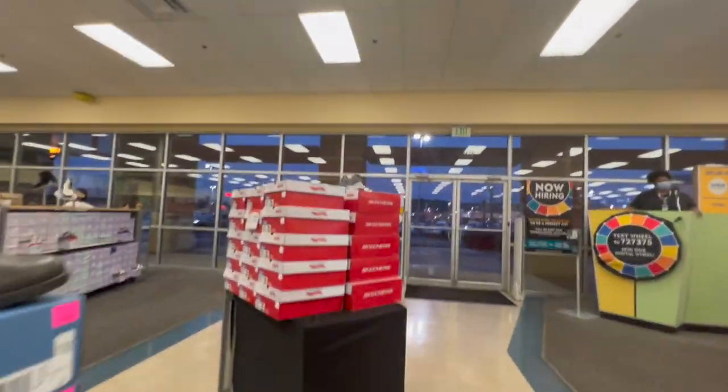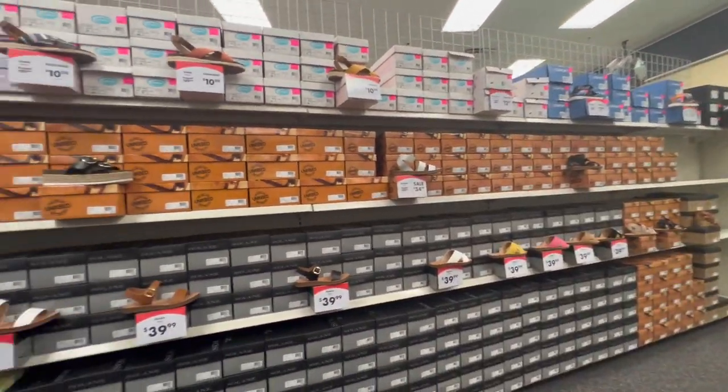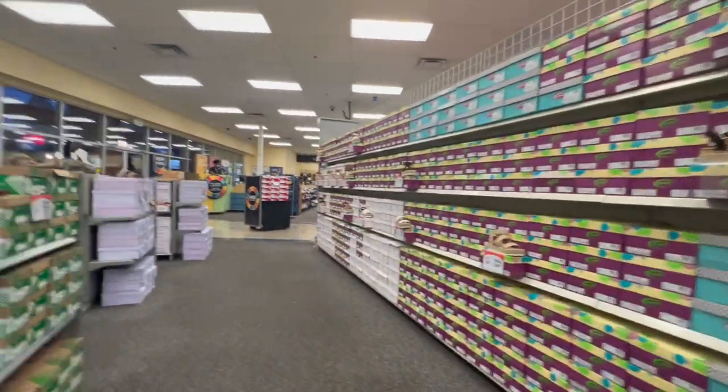You too. Shoppers, don't forget now when you come across a shoe you like and you don't have your size, check with the cashier up front about getting that shoe ordered.